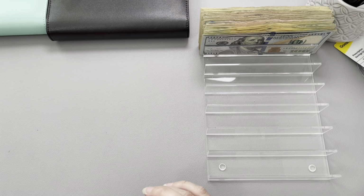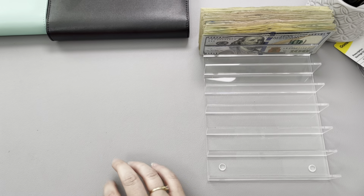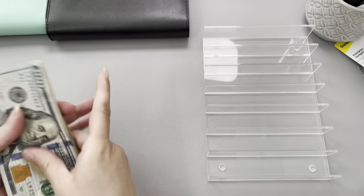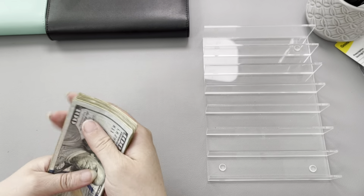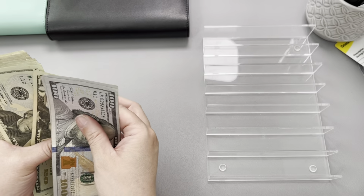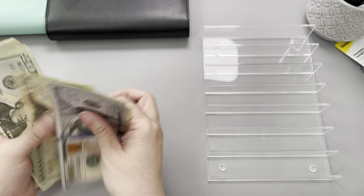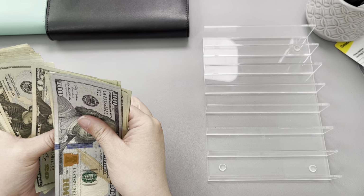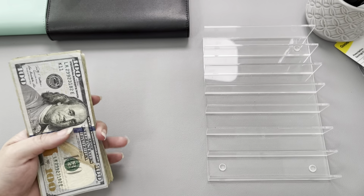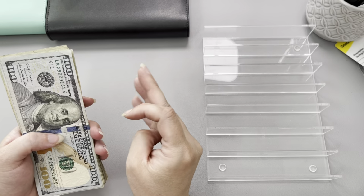Now, as far as how much we're stuffing today, it is going to be $620. So we've got 100, 200, 300, 320, 40, 50, 60, 70, 80. I was counting those 20s as tens. Hold on, let's start over. It's just one of those days, guys.